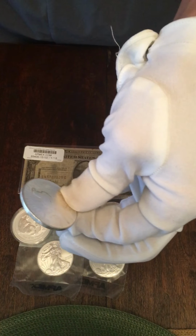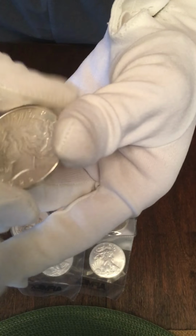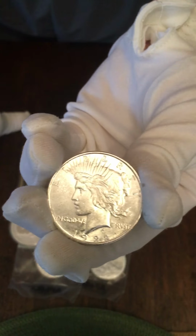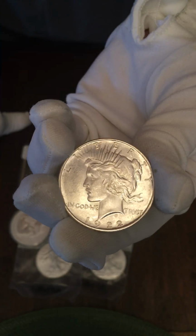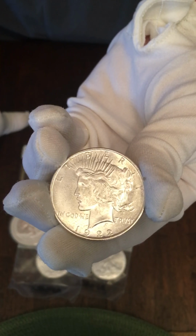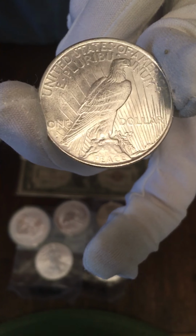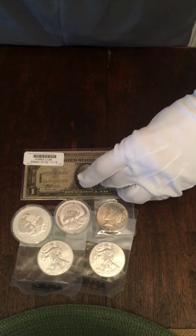And so like I just mentioned a minute ago, I'm going to start getting the dates that I need for my collection here, to fill up the date and mint marks first. Check that out. Nice, beautiful coin, as always. Here's the reverse out of the plastic. Pretty cool, pretty cool. All right. I'll put that one right up there.